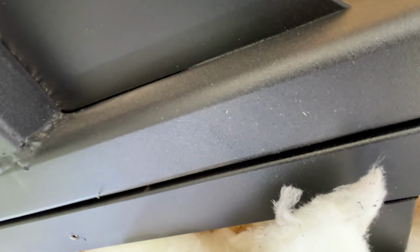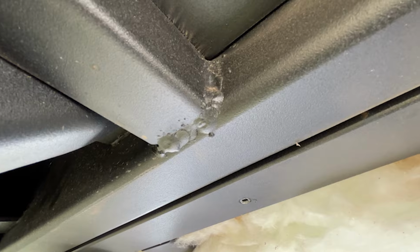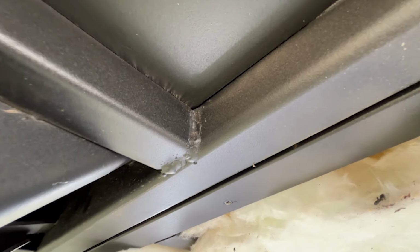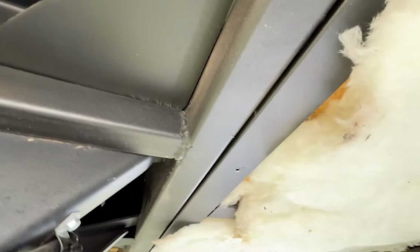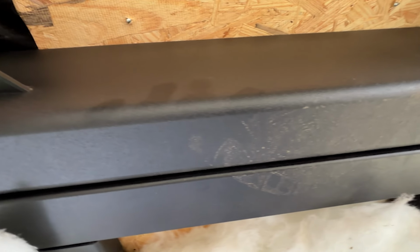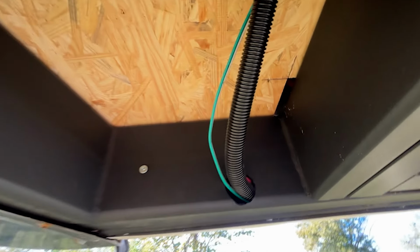I would be willing to guess they just don't pay what it takes to get good welders. See, look at that one. Oh, it's beautiful. Beautiful weld. Will say though, this is the only part on the entire fifth wheel that is not rusted. It's amazing. Oh, look at that hole. It's such a beautiful hole.